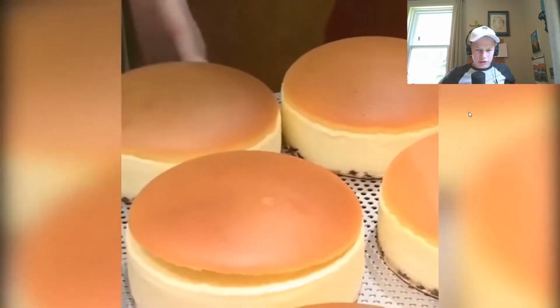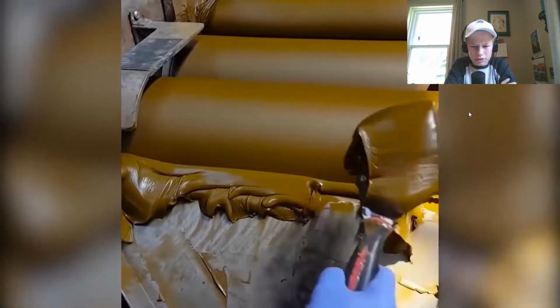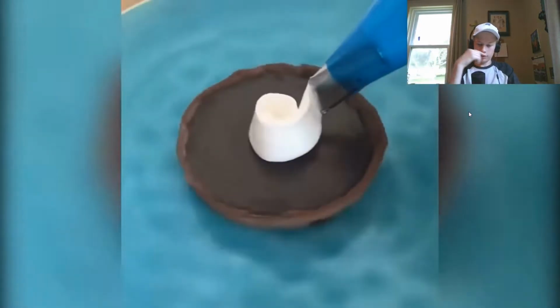Ugh, why is it so jiggly? See, that looks like diarrhea. Looks like dog crap. Ew, I don't like that. That's not satisfying, it's gross. That's cool. It's not satisfying, it's cool. That's satisfying.